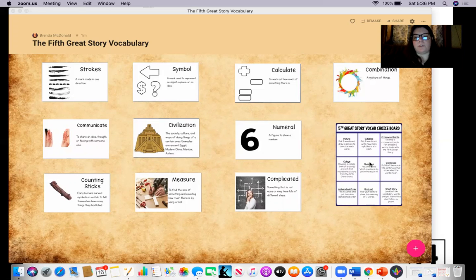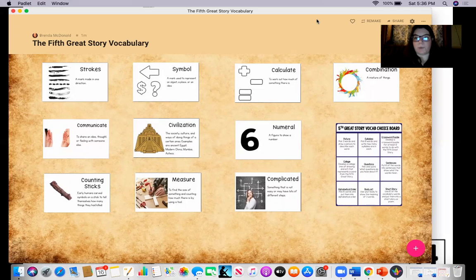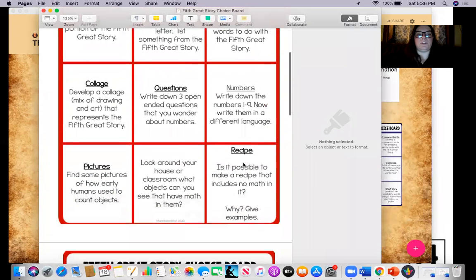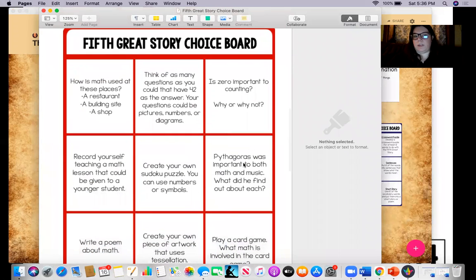So you also have your choice board here for your great story vocabulary words that are on this Padlet. So if you like, you can do a work for each. You can do a work for the vocabulary, a work for just the great lesson story, like making a comic strip of the story, a collage, or answering one of these questions. Is 0 important to counting? Why or why not?